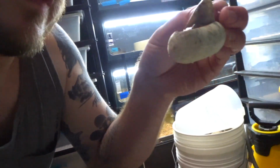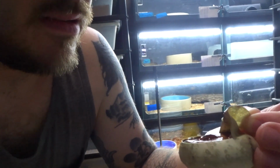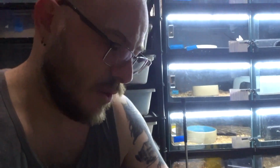This guy pipped. There was a slice and I cut it open, and he or she is no longer with us. Definitely didn't develop or absorb yolk fully.